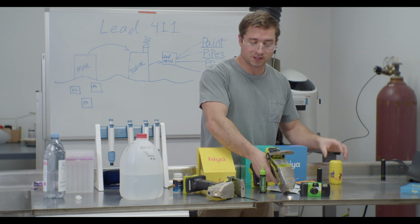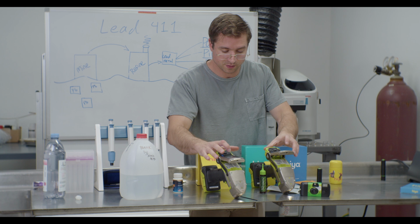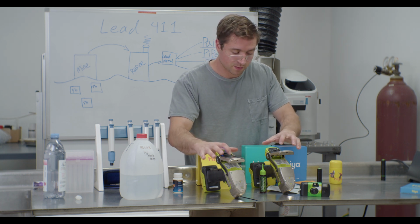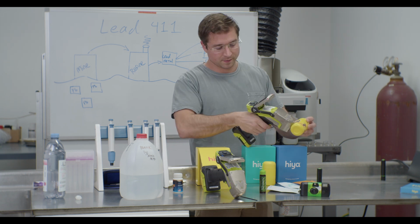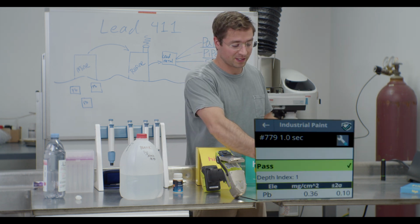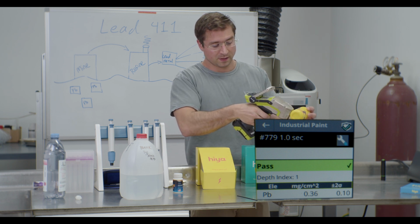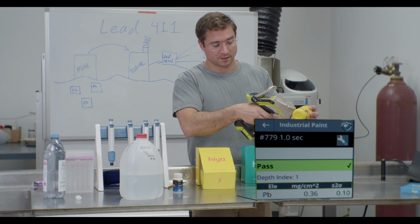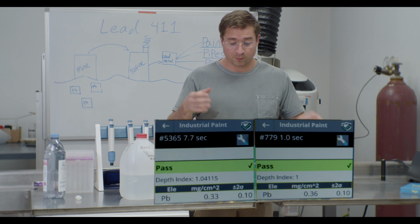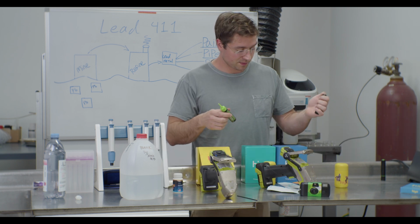Now let's put both of these instruments into the same mode, which is going to be industrial paint, and we're going to learn about the amount of lead per square centimeter. So first up we have 0.36, and then we have our second one right here, and this is reading 0.33. So pretty accurate within a margin of error that I'm accepting. And take a look.